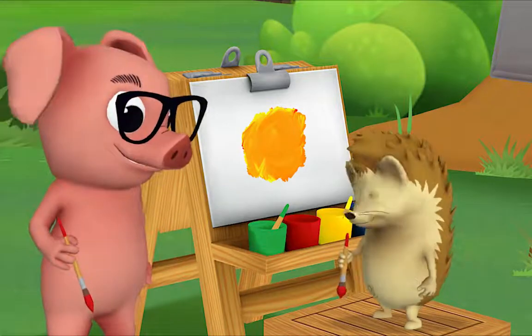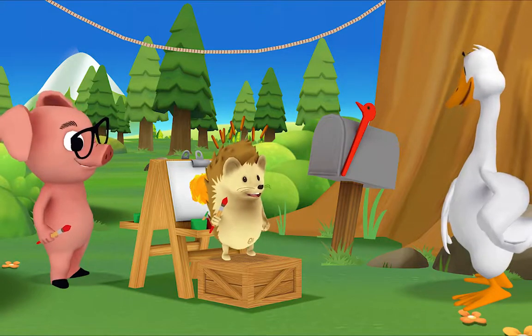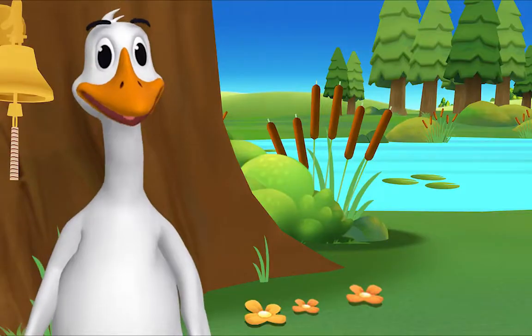Nice! Mr. Goose, Mr. Goose, I made orange. Can we make that the color of the day? Hedgehog, that's a great idea. Presenting Orange!